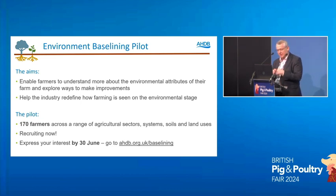We're going to do it in 170 farms in Great Britain. Some of those will be pork producers. And if anyone's interested here or knows of anyone interested, we would encourage them to let us know through our baselining website, which you can go to before the end of June.